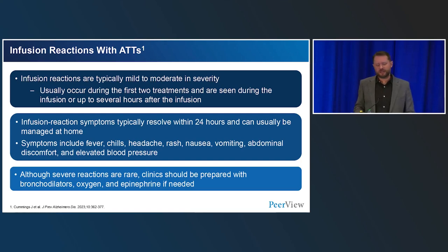We're still waiting. Infusion-related reactions are extremely common. This is something that will be very manageable in most cases, and typically only happens in the first 2 infusions. So go ahead and take it from here, buddy.